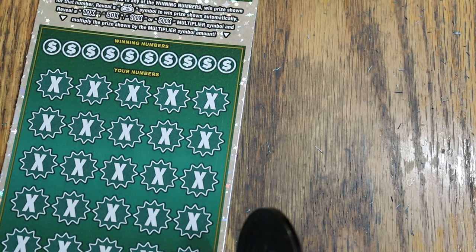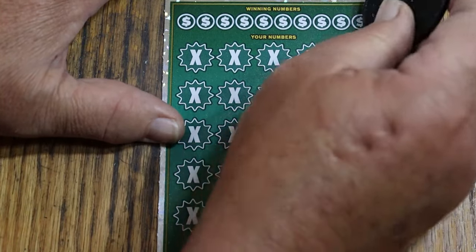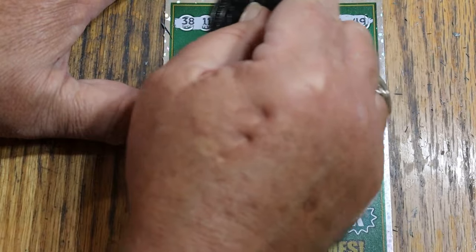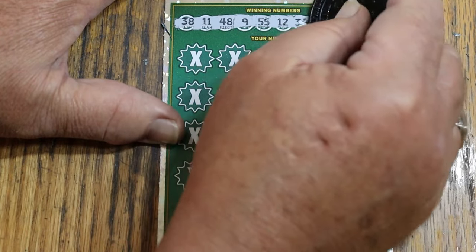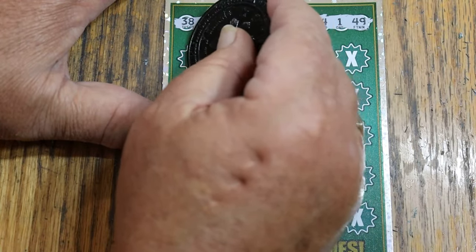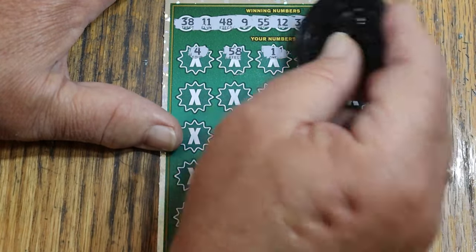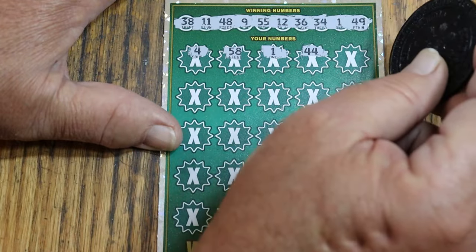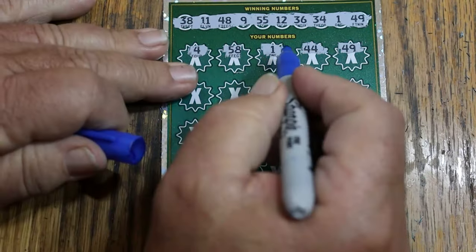Ticket 15. All right, 3 tickets to go. Overall odds light is on. 38, 11, 48, 9, double nickels, 55, 12, 36, 34, 1, and 49, 4, 58, 1, and we have a hit. 44 club, 49. I'm just going to assume there's going to be more.